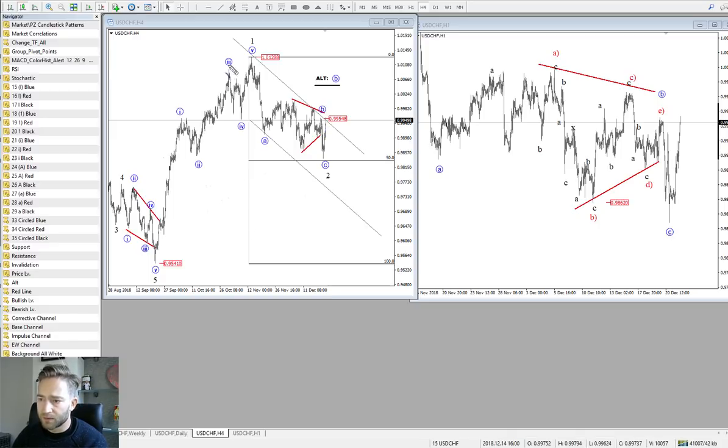But for now, it looks like, generally speaking, that dollar Swiss will sooner or later see a retest of these highs. Okay, the only question is whether from here we go straight up or maybe after another pullback.